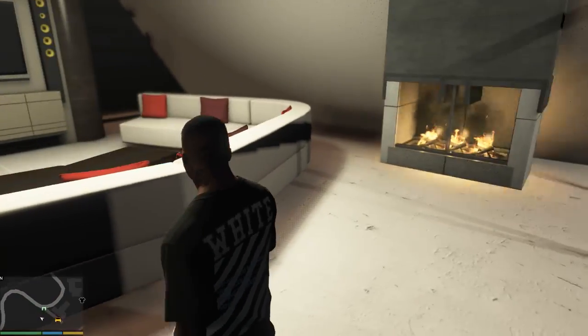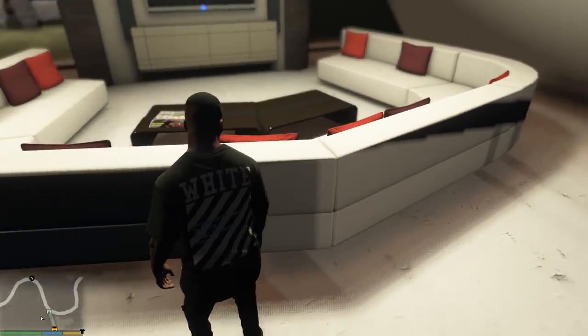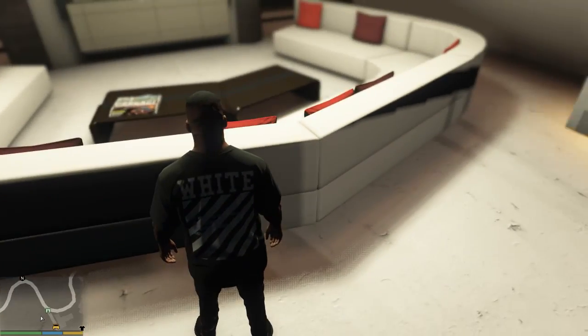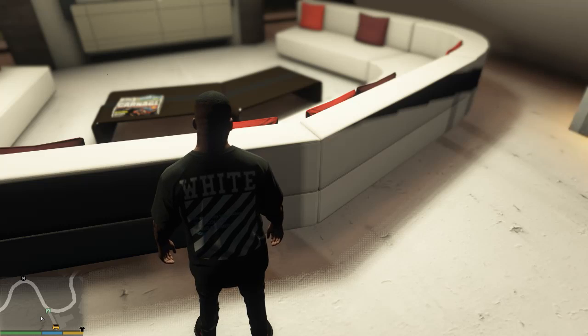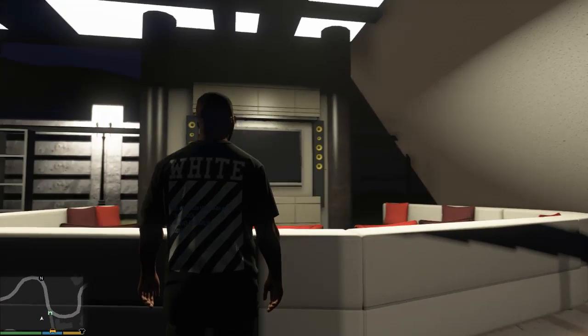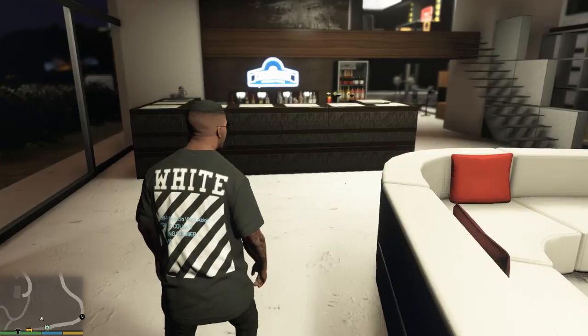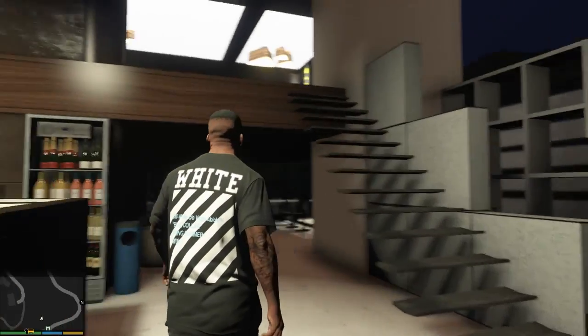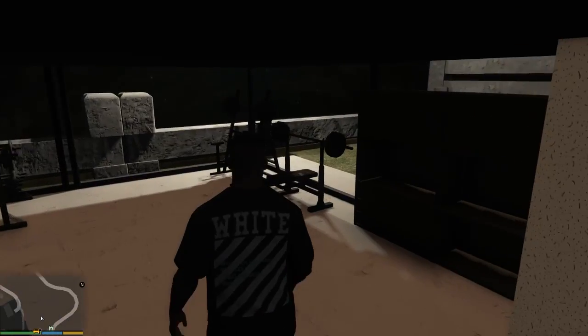So we got one single door. We got a fireplace. We got a nice, long, little U-shaped couch, which is obviously just a bunch of L pieces connected to form this, man. But it looks pretty good, man. We got the nice little sound system to go with it, man. We got a nice little bar over here as well. So, we got upstairs over here, but we're going to stay downstairs. Got a nice little gym area.